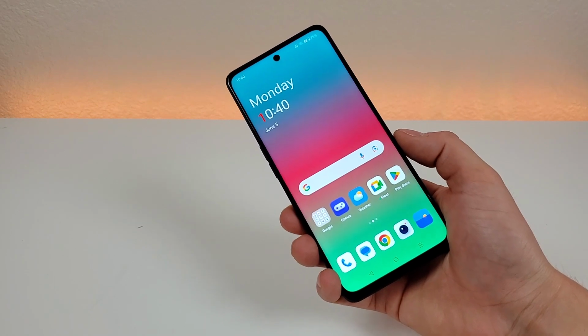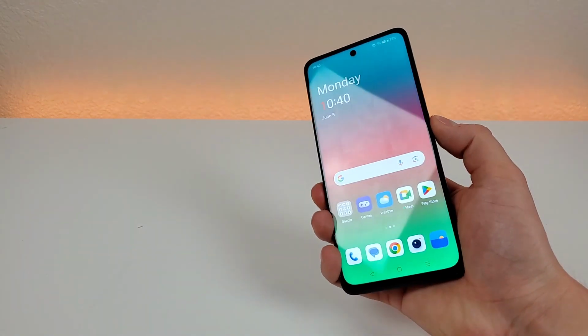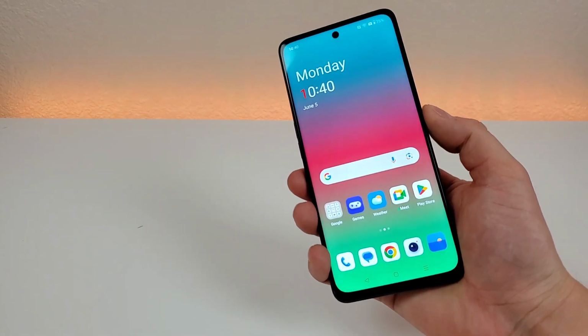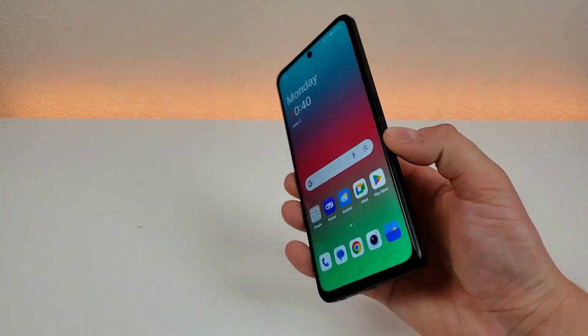Now, there are many great things about the OnePlus Nord N30 5G, but the last thing I want to highlight here is that the fingerprint sensor is very fast and accurate. So the fingerprint sensor is mounted on the power button, and you can see it's very reliable.